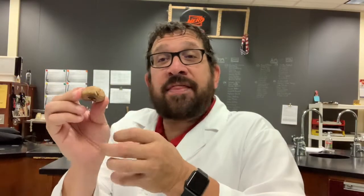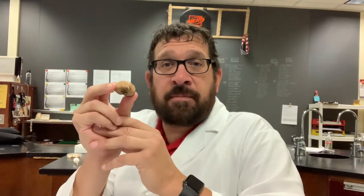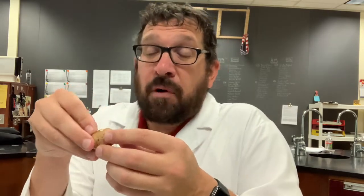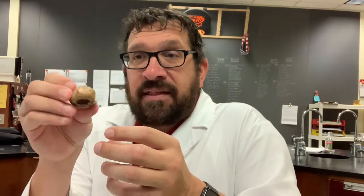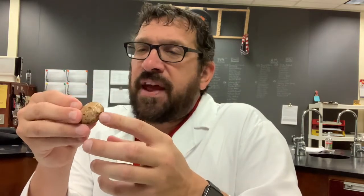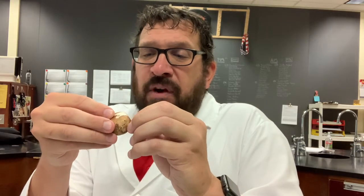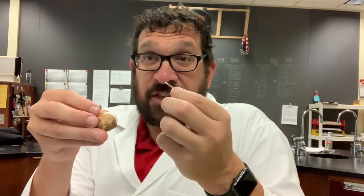Next part we're going to look at the cap of the mushroom. This is the top part, the part that you first see when you see a mushroom out in the wild. We'll take a look at what it looks like underneath the stereoscope, and then we'll take a look at what it looks like underneath the microscope. Now, the problem with looking at things like this underneath the microscope is you need a very thin sample. So what I'm going to try and do is pull off some of the tissue. That's right.